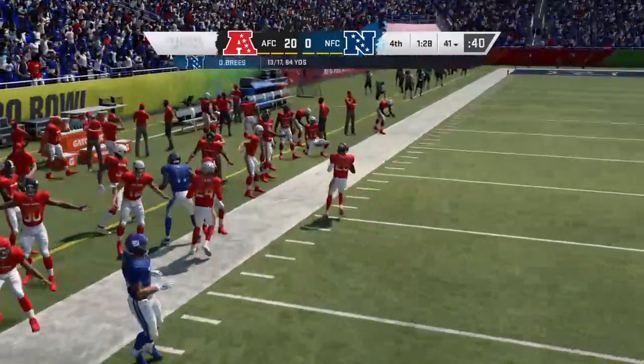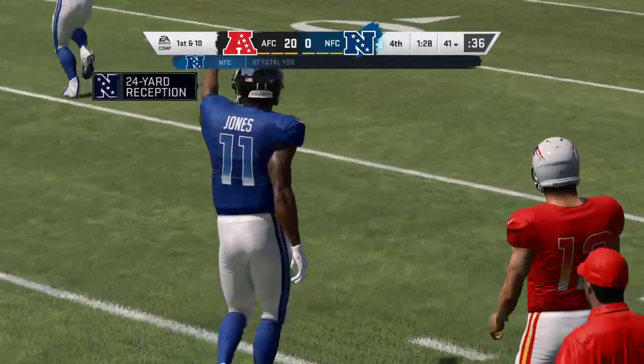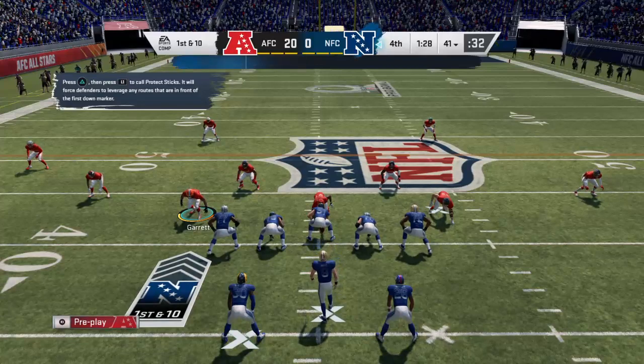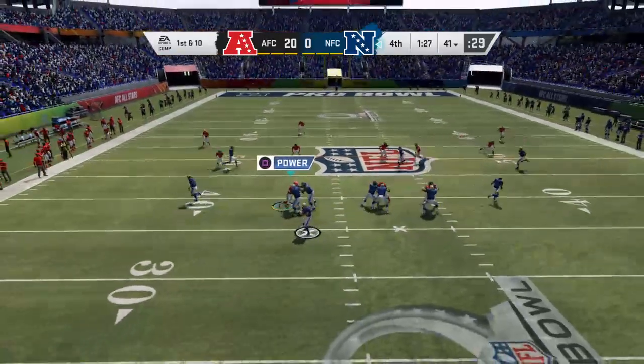Looking left side, and he's got a man. It's Jones. And past the 40 before he's out of bounds. That one goes for 24 yards. Breeze now 13 out of 17 throwing the ball. He's got a first down.